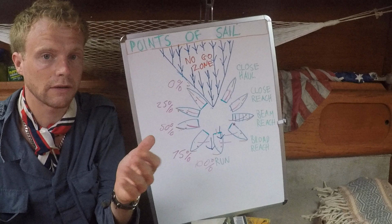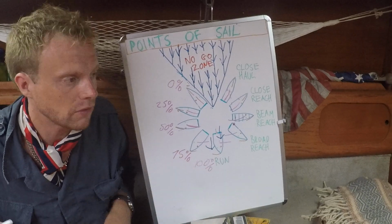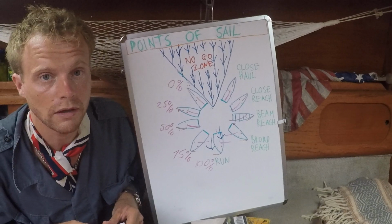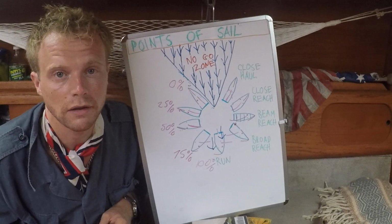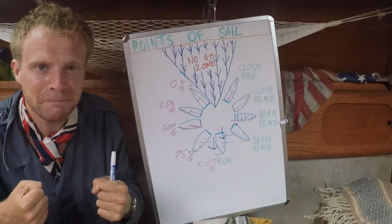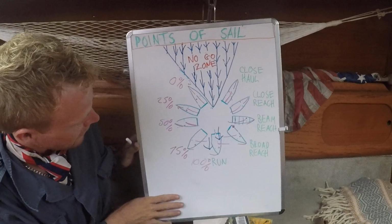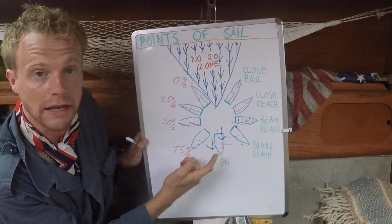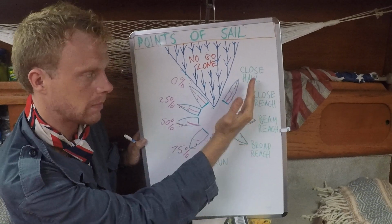To be on a goose wing, because it looks like a beautiful goose, and the geese use their wings to sail along the water sometimes. So we call it a goose wing. The Americans call it a wing on wing, I think. I prefer goose wing personally. I think it's got more poetry behind it, you know? So goose wing here, right? So we let out the jib on one side and the main on the other side. Generally, they're going to be on the same side, okay?